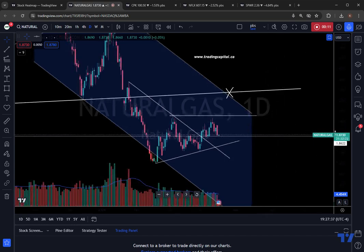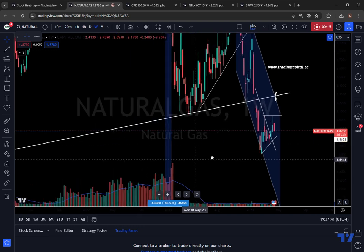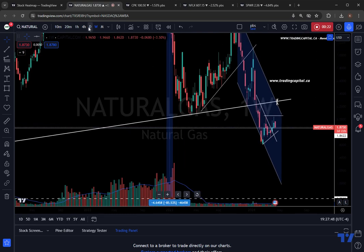Now, what's important here, once again, we're retesting this key 186 level. That's your previous weekly gap fill that goes all the way back to your COVID 2020 period there. So definitely a high liquidity volume zone.